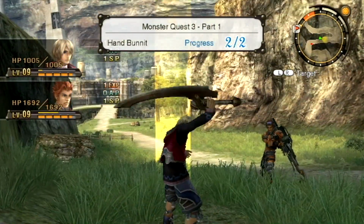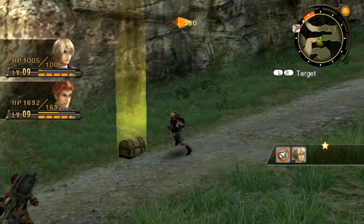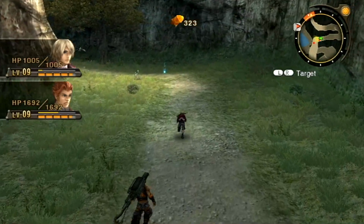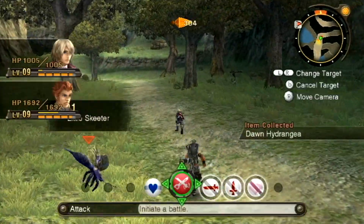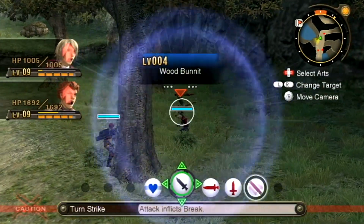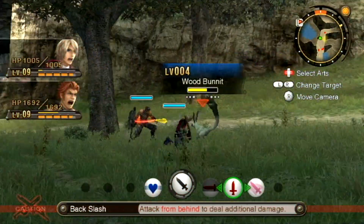Backslash took care of those two without even acknowledging their existence, but we did need them for a monster quest. We get these chests. And there we go. God, that was bad. It sounds like you're really going on an adventure, but you know what I mean. It just has that feel to it, and I can never get enough of it. Let's not talk about that again. We got wood bunnets right here, which we need for a quest. Shouldn't be hard at all with it only being level 4.